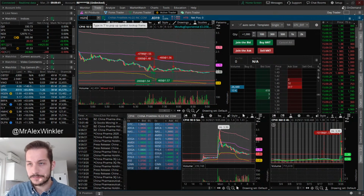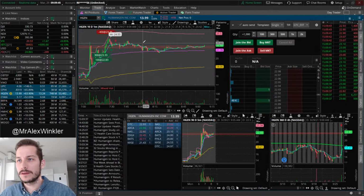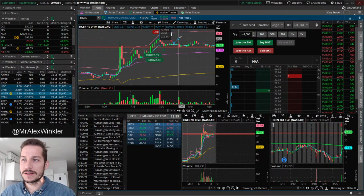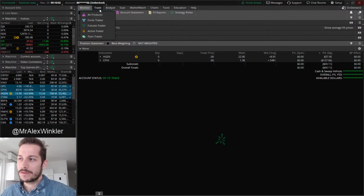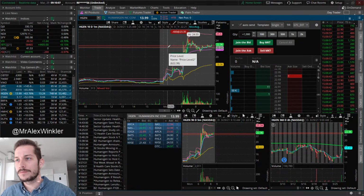HGEN, we had a small win on this one. I bought the pullback here, but then I was all of a sudden like 300 in the red, and then it came back here, and I was thinking maybe we're going to see a little bit more of a move, but I don't know, it's looking very weak. You can see the volume. And then I decided to close this one too for pretty much a scratch, made a small profit on it. Overall, I'm down $69 so far pre-market.